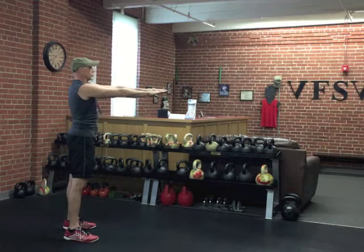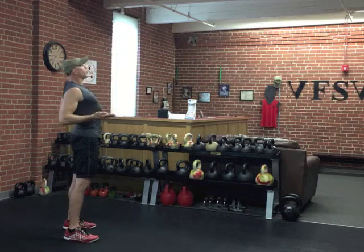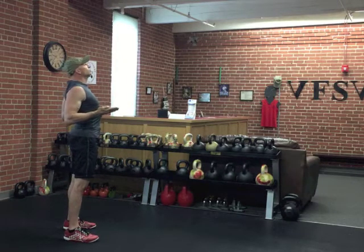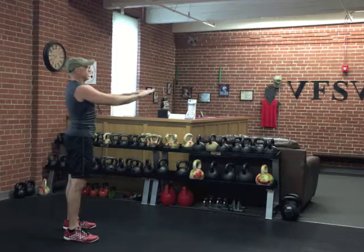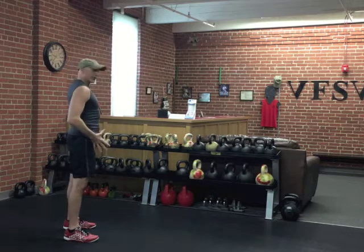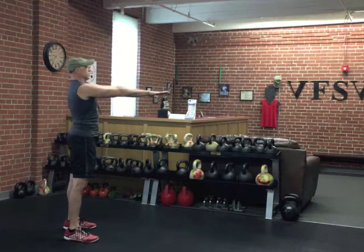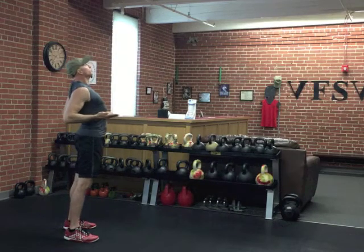pull, reach, pull. And as you get the pull, squeeze the contraction just a second or two. Hold it, and again, reach. And again, I'm contracting with the rest of my body, squeezing my quads, squeezing my butt, reach, pull.